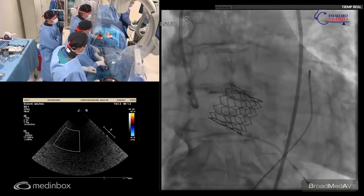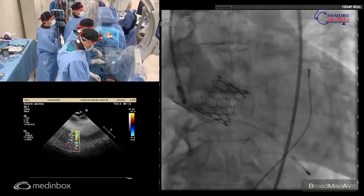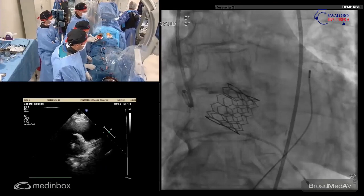Can you see the echo? And the position is great. It's like 3 millimeters below. You have a great access to coronary arteries because the cells are very large in the top, as you see.